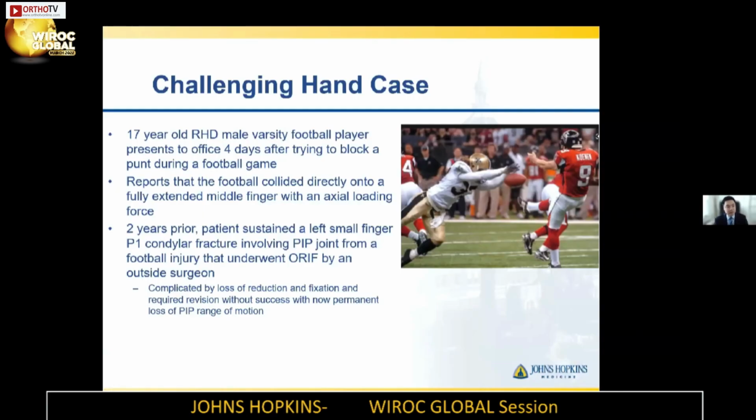So the first case is a 17-year-old right-hand dominant male varsity football player who presents to my office about 4 days after trying to block a punt during the football game. He tried to block it with fully extended digits, but unfortunately brought his hands down a little too soon and sustained an axial loading impact to a fully extended digit, resulting in his injury, which I will show shortly.